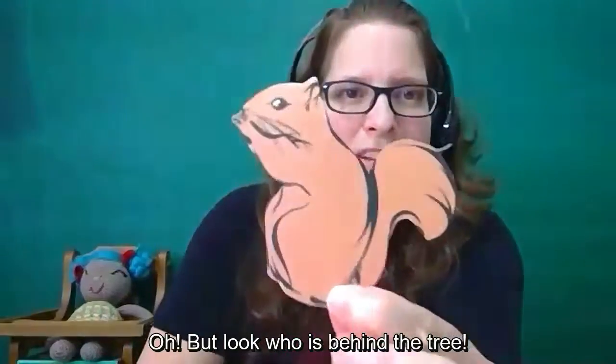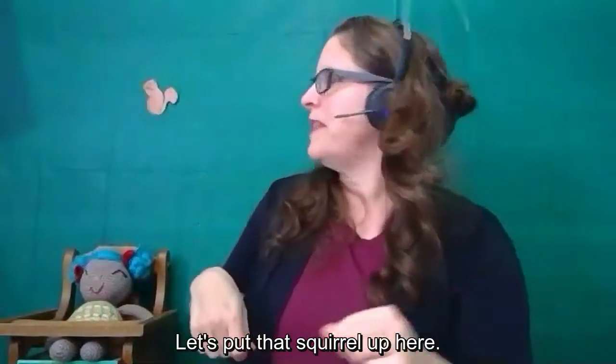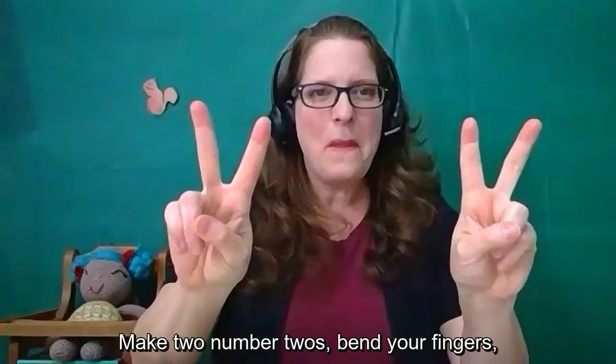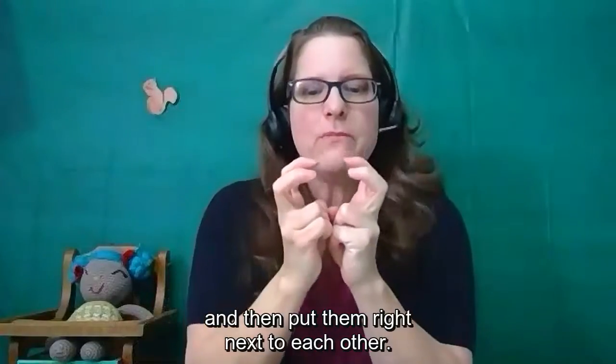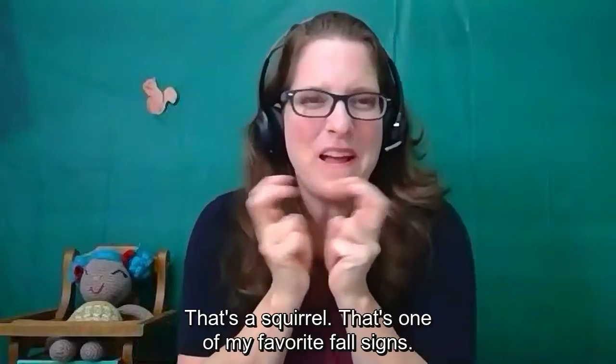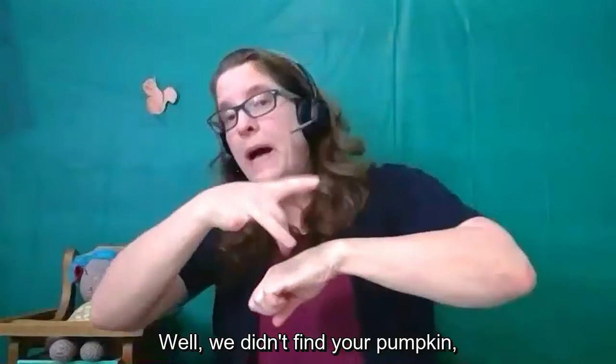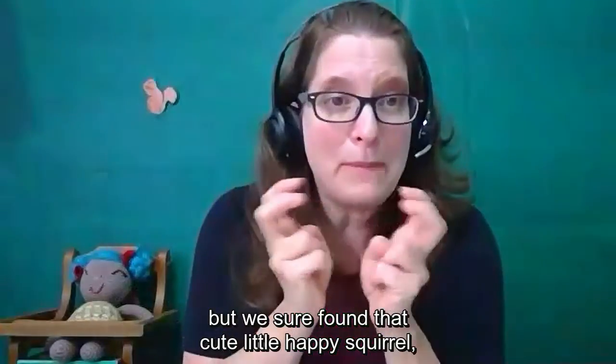Oh, but look who is behind the tree. It's a cute little squirrel. Let's put that squirrel up here. Make two number twos, bend your fingers, and then put them right next to each other. It's kind of like the squirrel's teeth cracking a nut. That's a squirrel. That's one of my favorite fall signs. There's our squirrel. Well, we didn't find your pumpkin, but we sure found that cute little happy squirrel, didn't we?